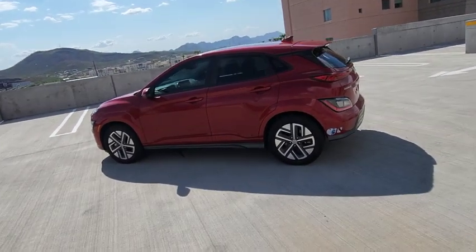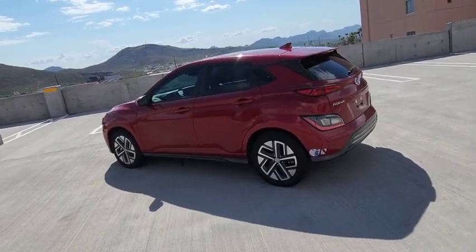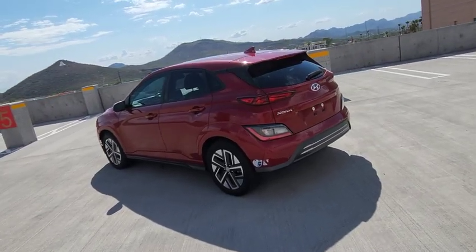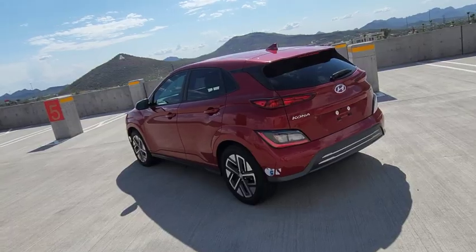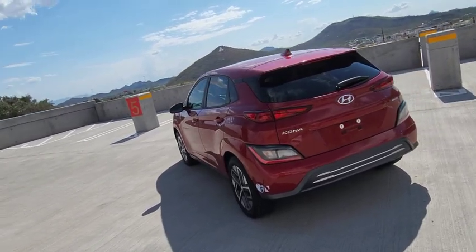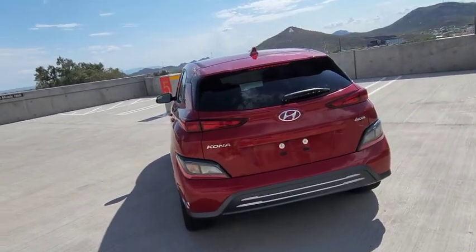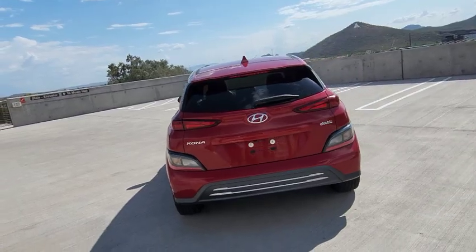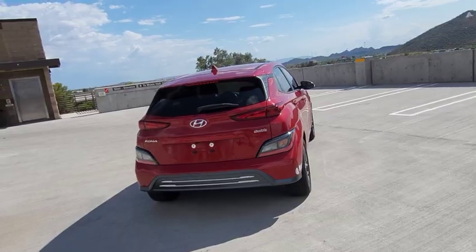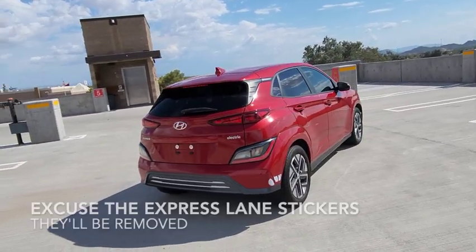The first owner on this one was fastidious. They even went above and beyond with maintenance, doing things like brake fluid flushes and cooling system flushes to make sure that what little there is to be maintained on these was kept up on. They also did the battery management system, the BMS upgrade, in 2023, and the big infotainment update on this that needed to be done was actually just done last month in July of 2026. So, well taken care of.